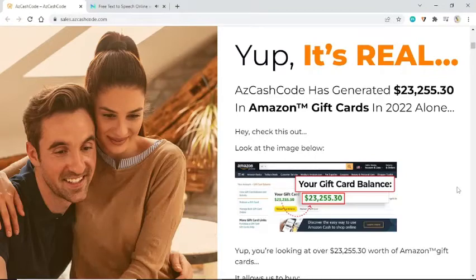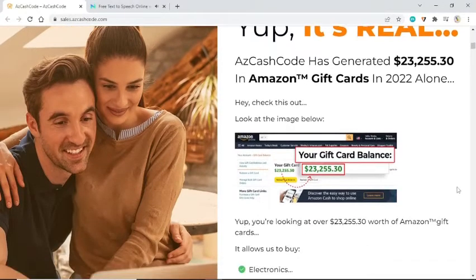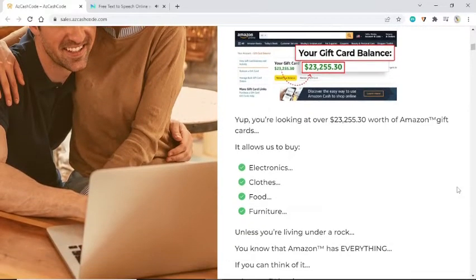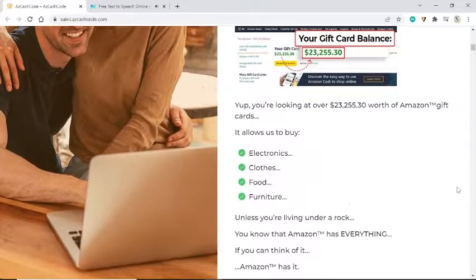AzCash code has generated $23,255.30 in Amazon gift cards in 2022 alone. Hey, check this out. Look at the image below. Yup, you're looking at over $23,255.30 worth of Amazon gift cards. It allows us to buy electronics, clothes, food, furniture.